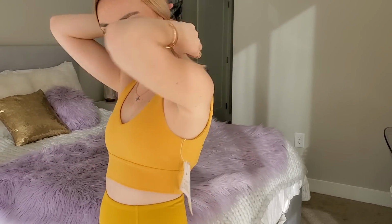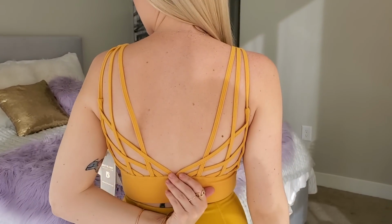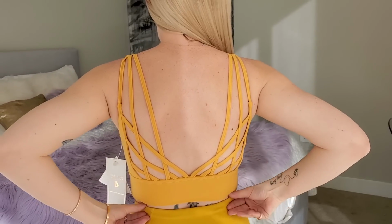I'm excited to try them on. Okay, so I love this sports bra. It's very comfortable. It fits really nicely. I love the back detail. It's gorgeous. Isn't that so pretty? That's lovely. Yeah, big fan of this sports bra, definitely.